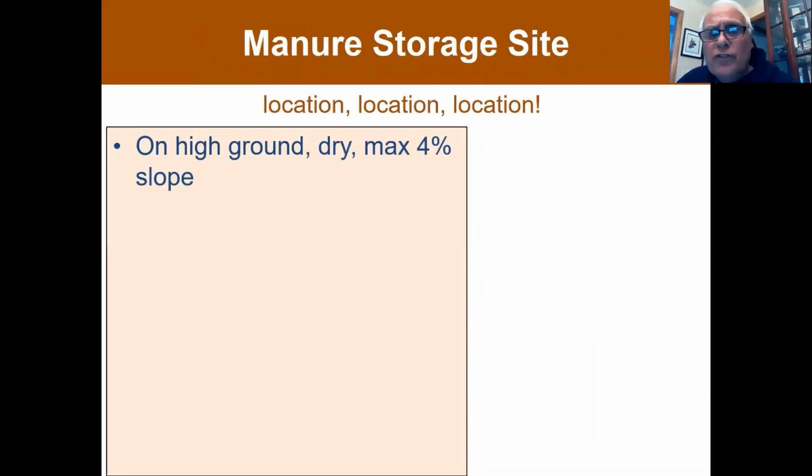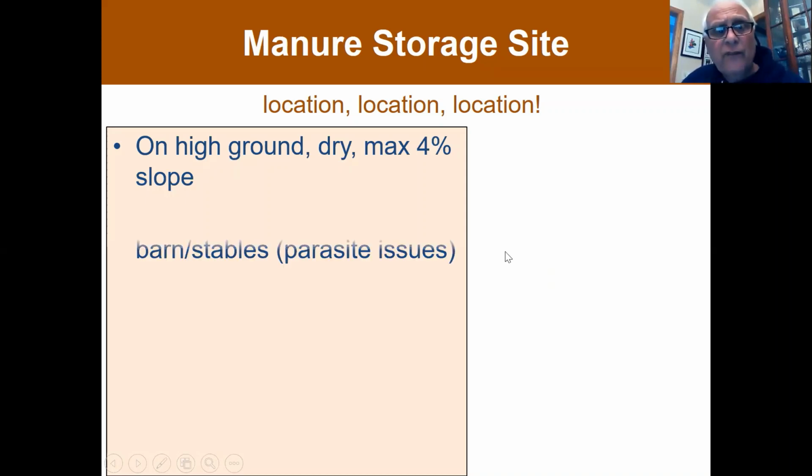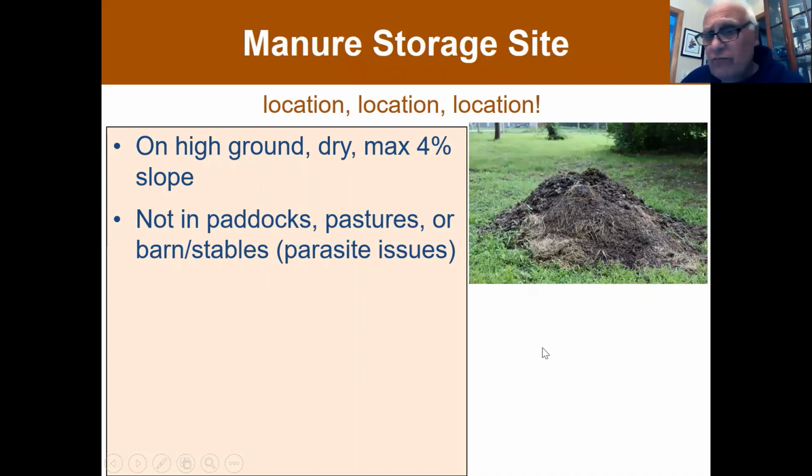So the manure storage, well, I've seen they store manure everywhere, but in a good way, the manure storage should be on high ground, should be dry, and the maximum slope that you can have should be about 4%, okay? And it shouldn't be on the paddocks. I've seen a lot of horse farmers pile manure on their pastures or in the paddocks, and those may cause some parasite issues, okay? It's good that it's vegetated, and therefore it prevents runoff, but at the same time, it causes some issues with parasites.